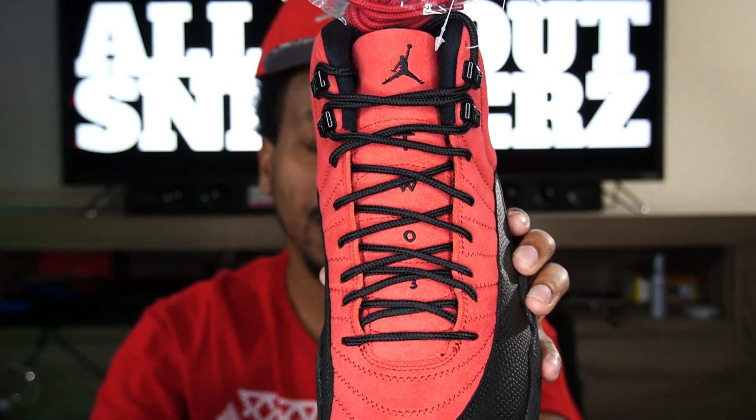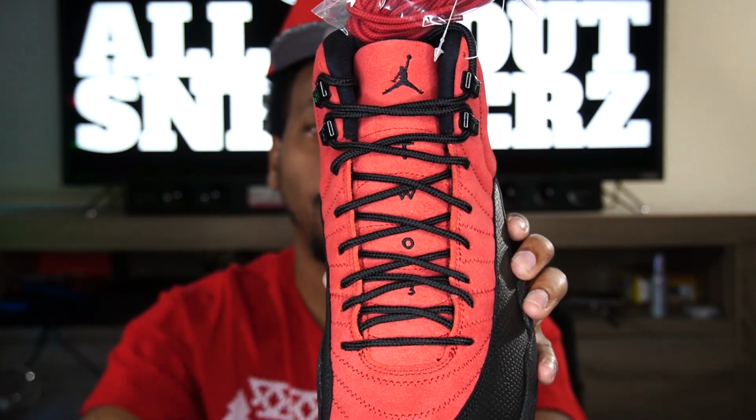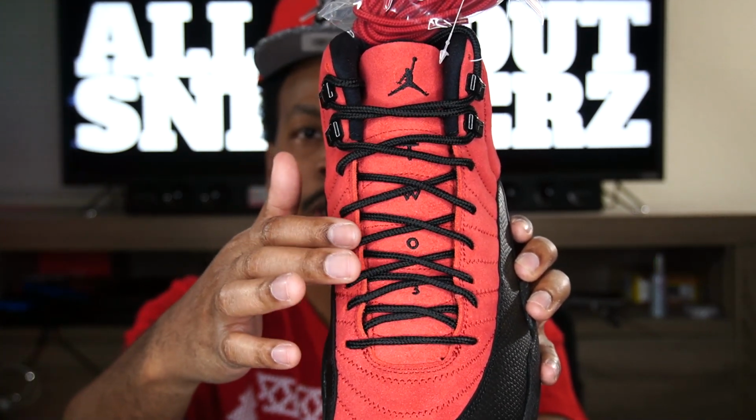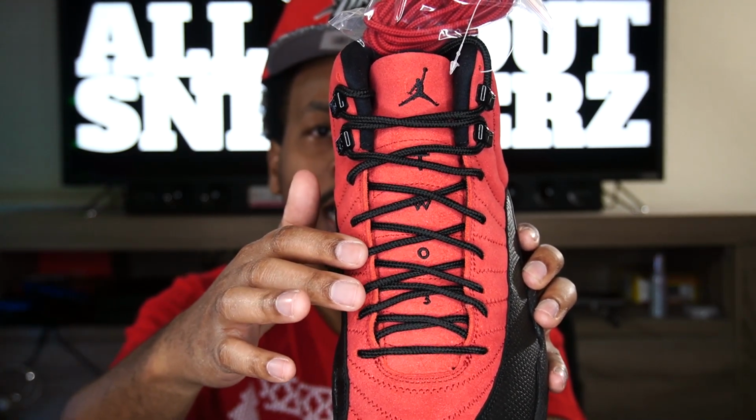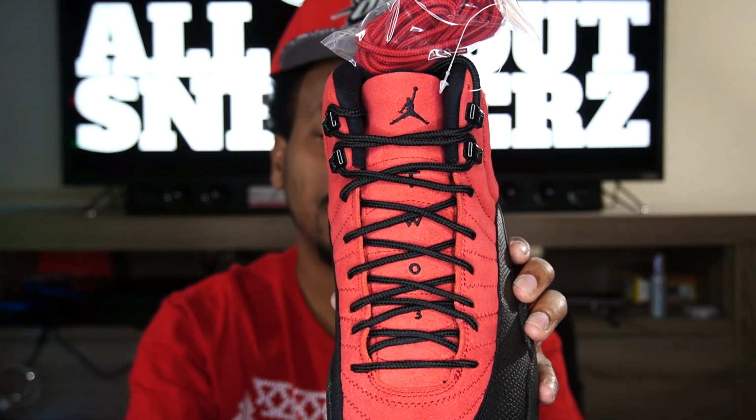It does give it more of an actual reverse feel, because the OG had black laces, so to make it a full reverse, it is kind of crucial to throw the red laces in there. Even though I like the black, I'm just saying they look good with the red, so you might want to try that out if you did get a pair of these.